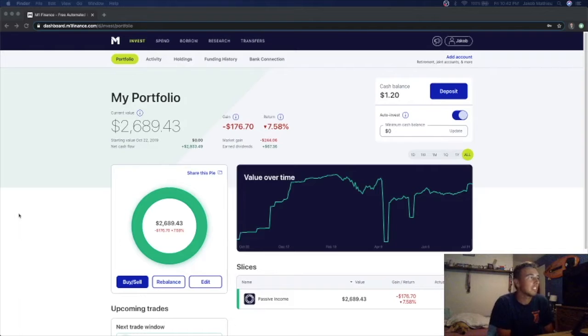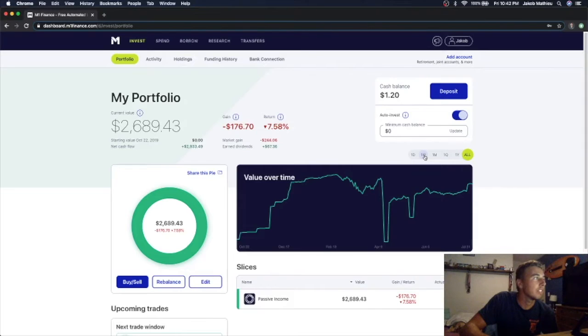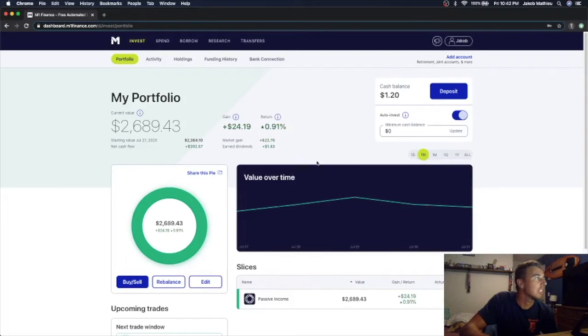So this week we added another $100, the $100 weekly, and since I made some money trading, I put an extra 200 in. If I click on the weekly here, you can see the net cash flow is 302. A little bit of the dividends got reinvested here, so actually a little bit more than 300. This week we got $1.43 in dividends and a market gain of 22. So in total we're up 24 bucks this week.